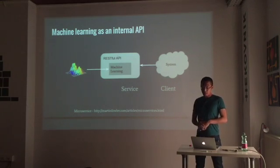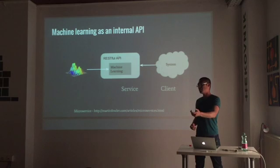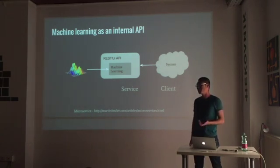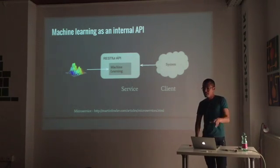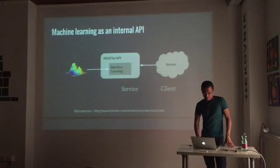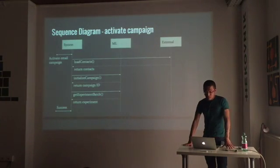But essentially, a service, you can think of it like a coffee as a service API. You call the API: hey, I want a coffee. Make it happen, and then you get coffee back. That's an API. So we have this BERT or machine learning API in-house. And how do we actually design something like this?